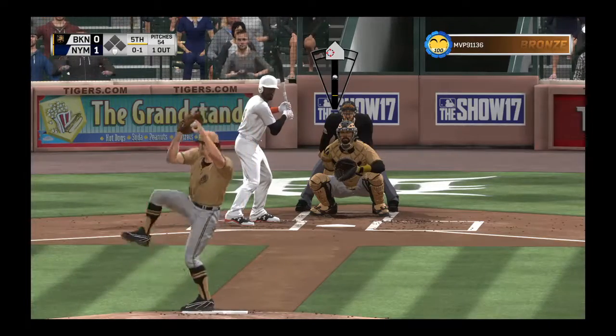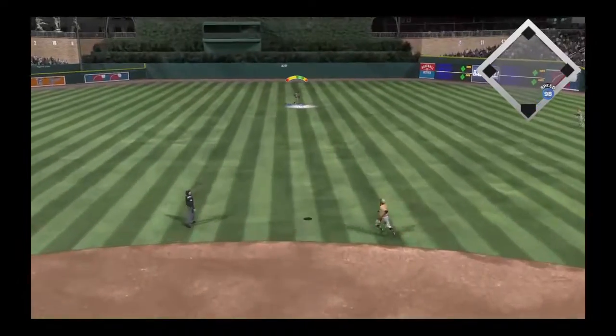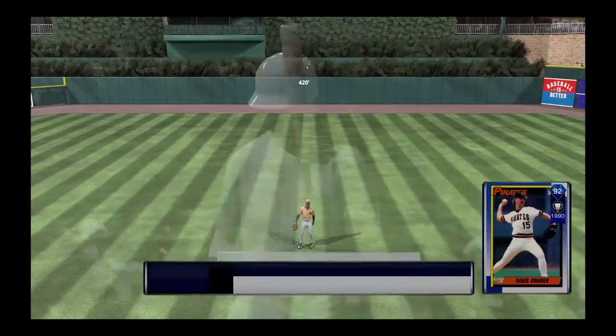Into the windup, here comes the 0-1. It's high in the air out to center field. Pedro Martinez. Under it is Griffey as he takes it for out number two. I want to see a Pedro and a Manny Ramirez.